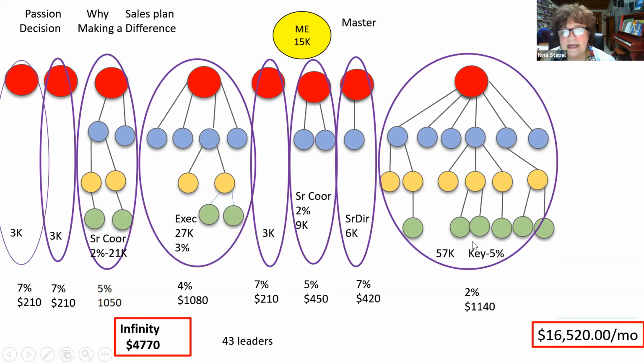So on this key coordinator, they get 5%, but they're going to be paying infinity out to this senior coordinator, out to this executive coordinator, and out to this senior coordinator. That's going to all come out of all of it, so they're not going to get their full 5% either.